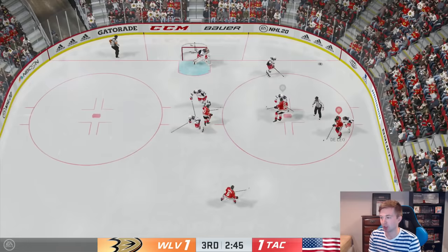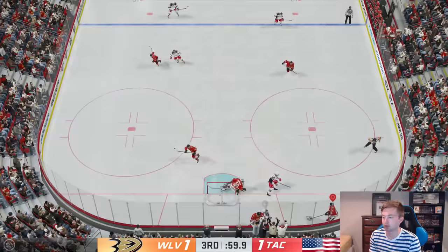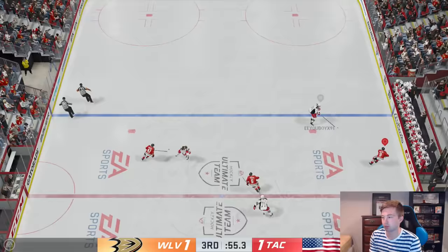Merkley clapped in the back. Oh, we still have it. Little one-tee. Oh, McKenzie. Here we go. To DeLeo. Right by Ghost. Pronger's coming for him. Get the angle. Find the pass. Are you kidding me?